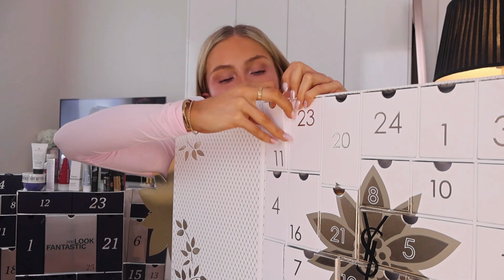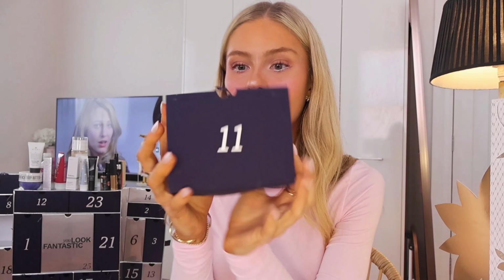YSL day 11. A Love Shine lipstick. These are my favorites. You guys know I went to the Love Shine factory in Bondi recently and it was literally heaven. There were Love Shine lipsticks everywhere. We were having them for dinner. Oh, I think I have the shade. Yeah, I have this one and it's so pretty. This is really heavy. I wonder what's in here.